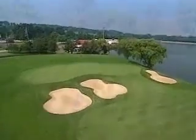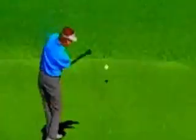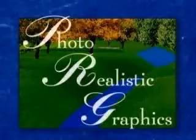Now, tee up with the top-selling golf game, Microsoft Golf 3.0, where the masters really play. With tips from course pros, detailed flybys of each hole, and realistic fairways and lakes, Microsoft Golf 3.0 puts you on par with reality.